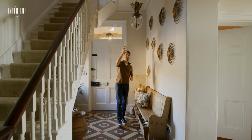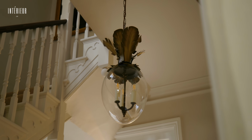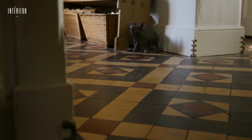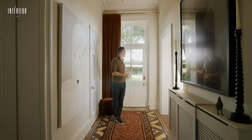Improving the lighting, this is an incredible lamp called a Dodo lamp from a UK supplier. And I love the drama from the feather plumes that you see at the top of the light detail, and it gives a really nice reflection at night time onto the old period floors, which I love. So this is the busiest hallway in the house. It links you to the living room, the dining room, and out onto the outdoor terraces.